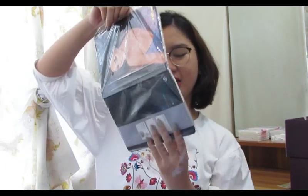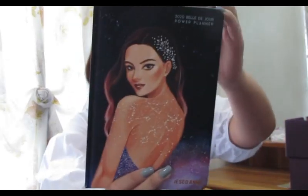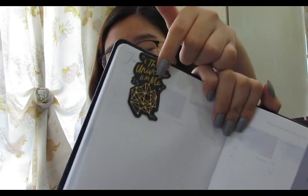So, if hindi niyo pa alam kung ano bang meron ng Belle de Jour planner, let's start unboxing it. So, as you know, guys, Belle de Jour planner has been my go-to planner since 2016. Favorite ko talaga siya. Time to remove it from the plastic. Okay. So, alright. Right, from the back, ito siya. Constellation yung... I think ang theme nila is the universe within me. Tama ba? The universe is in me. Ito yung theme. Ito yung nasa bookmark. So, ayun, meron ka siyang kasamang magnetic bookmark. Ito ang theme nila this year is the universe in me.